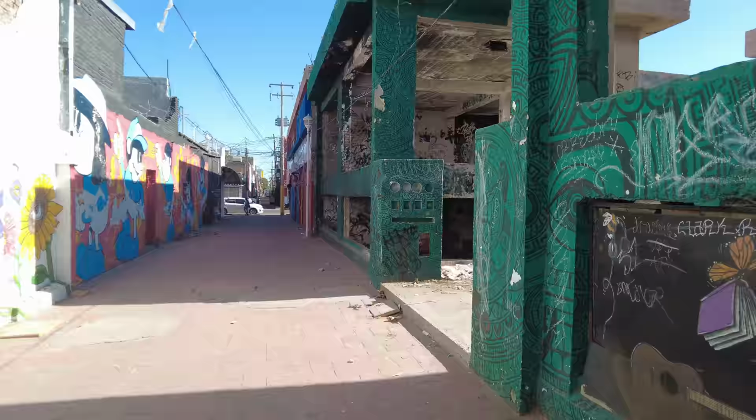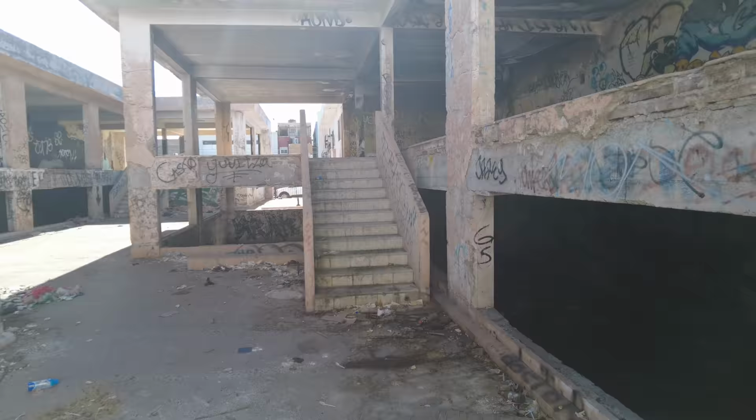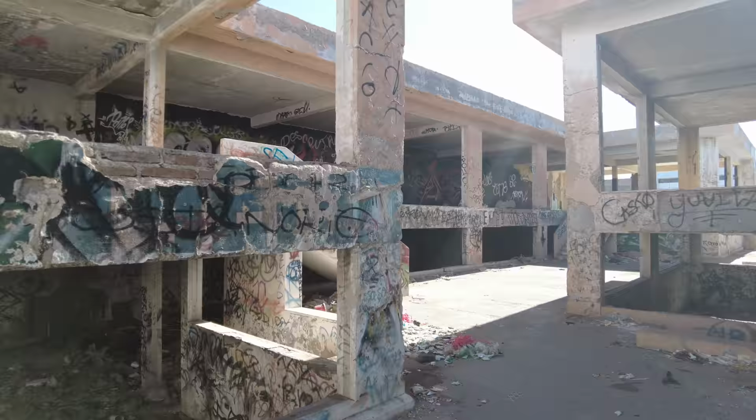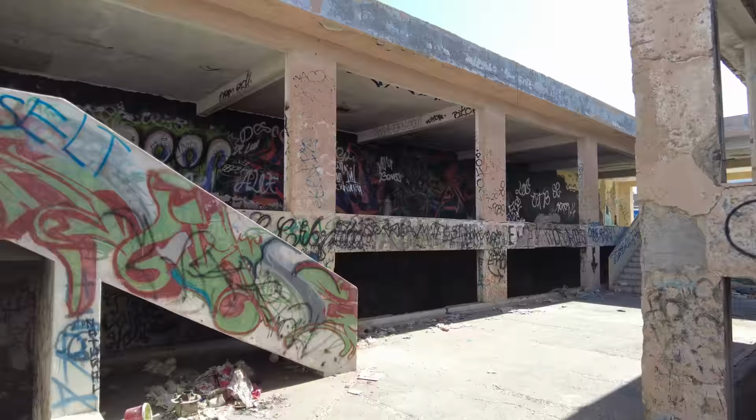Now we're heading into one of the most well-known colonial buildings in Mexico. Obviously that was a joke. There are some buildings I've noticed here that are like this, that have homeless people living in. Obviously I don't want to intrude. Oh, there's a cat up there. Maybe we'll take a look at this next time as well.